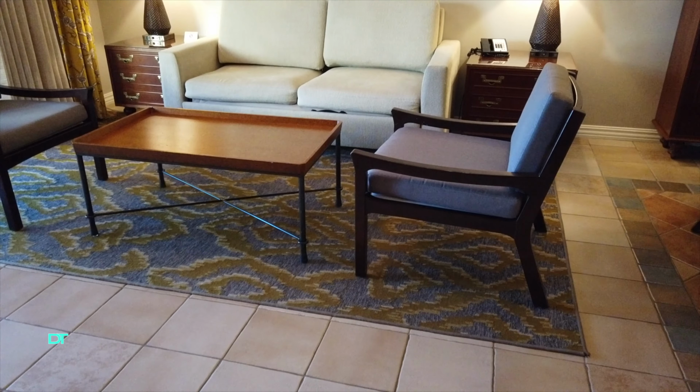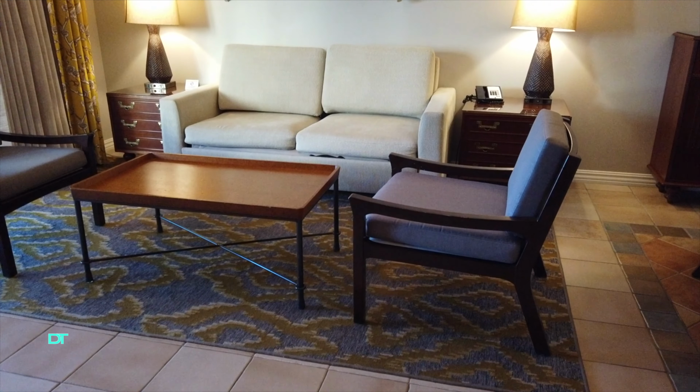Now heading into the living room area, you do have a small kind of love seat sofa. It certainly isn't a full-size sofa there, and I suspect it also only pulls out into probably a double bed, no more than that.